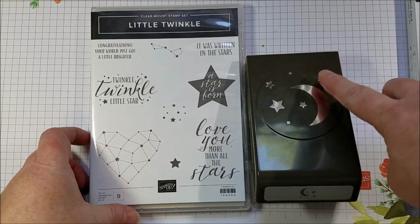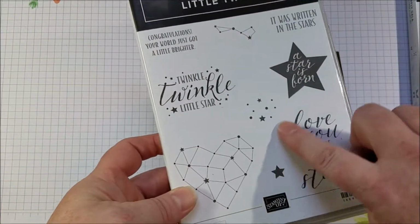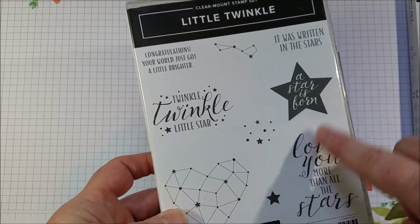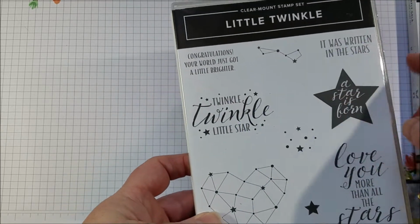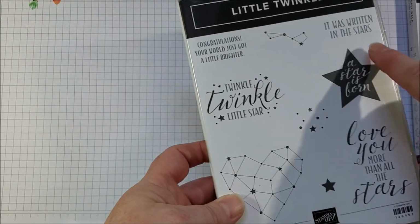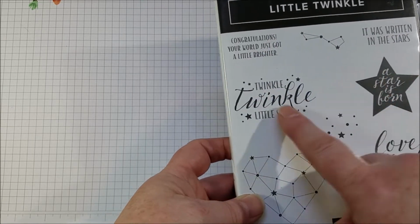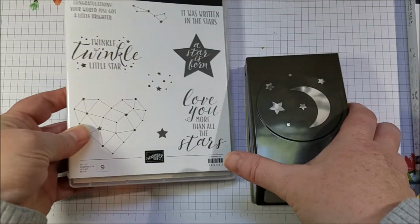And it's this nice moon. And this is not just for little baby cards like the stamp. First of all, the stamp set has a love you, which you can use for lots of things. This is great for wedding and graduation too, but then there's also a little baby, a star is born, and the world just got a little brighter, twinkle twinkle little star. Really cute for baby cards, but also for other things as well.